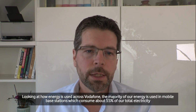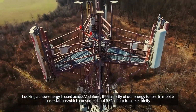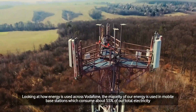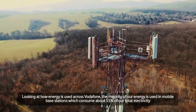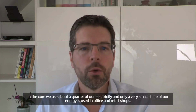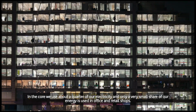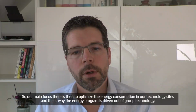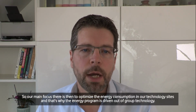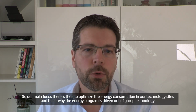Looking at how energy is used across Vodafone, the majority of our energy is used in mobile base stations, which consume about 55% of our total electricity, and another 10% is used by our fixed access network. In the core, we use about a quarter of our electricity, and only a very small share of our energy is used in office and retail shops. So our main focus there is then to optimize the energy consumption in our technology sites, and that's why the energy program is driven out of group technology.